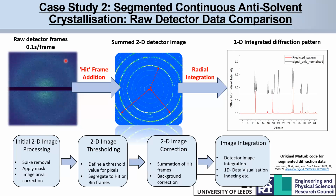And so we want to remove those frames from our analysis procedure, and we want to only keep the frames which have diffraction on. So we have a procedure where we keep all the hit frames together. We sum them to make a composite diffraction image, and then we do our radial integration on that composite diffraction image. This process was originally done in this paper, which I've highlighted down here, which has the original MATLAB code for segmented diffraction data analysis. But we've been working a lot with Matthias at Rigaku to implement this inside of CrysAlisPro, which he's done for us, and which works really well.